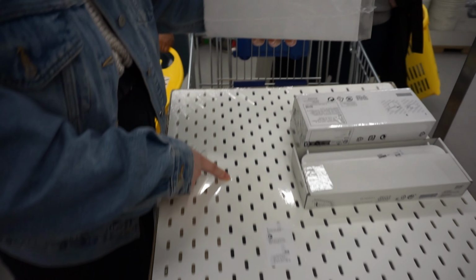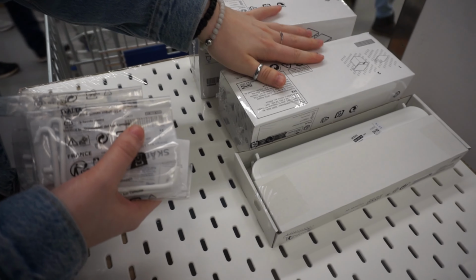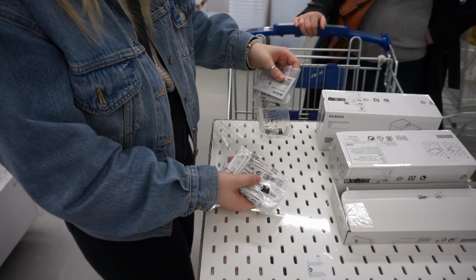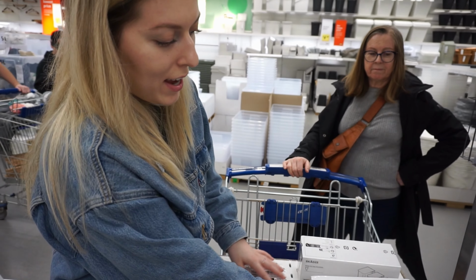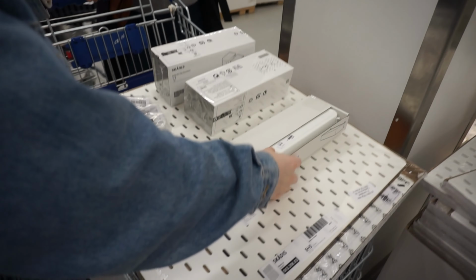And I'm going to get these clear containers to put my keyboard switches in. So nice. So I have a bunch of those. And then I'm going to have these hooks so I can put my keyboards on display. And then I'm going to have one of these nice little shelves to put a hanging plant on. Love it. Fine.